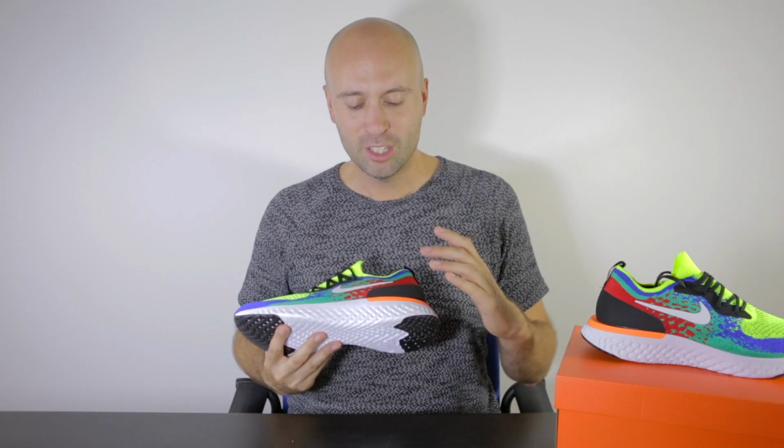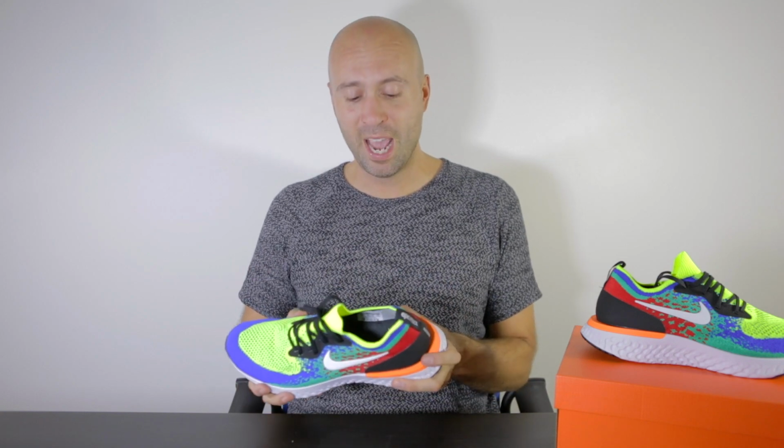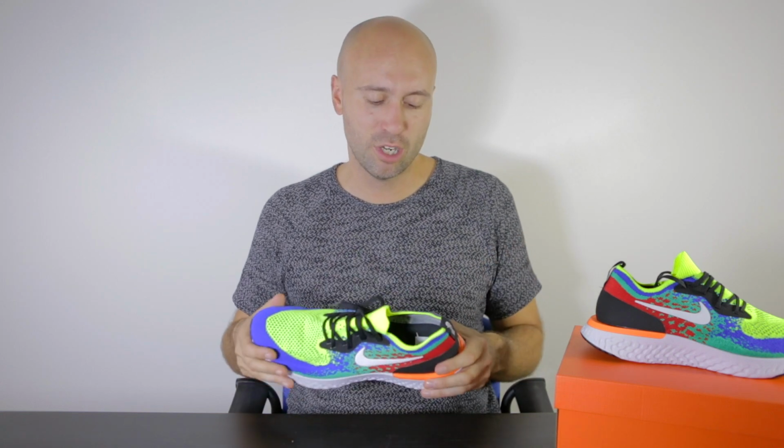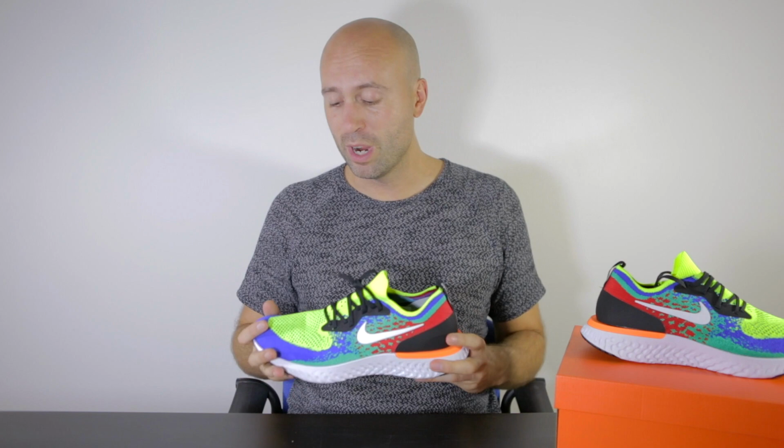But what I like about the Epic React is that it's super, super bouncy. It's stable, bouncy. You're getting all that energy that you need when you're out running or walking, whatever you do. So that is the reason why I love it. It feels great. It's lightweight, and it's not too soft, so your foot will be in place. It will not wobble around or anything like that. So big ups with the foam on this shoe.